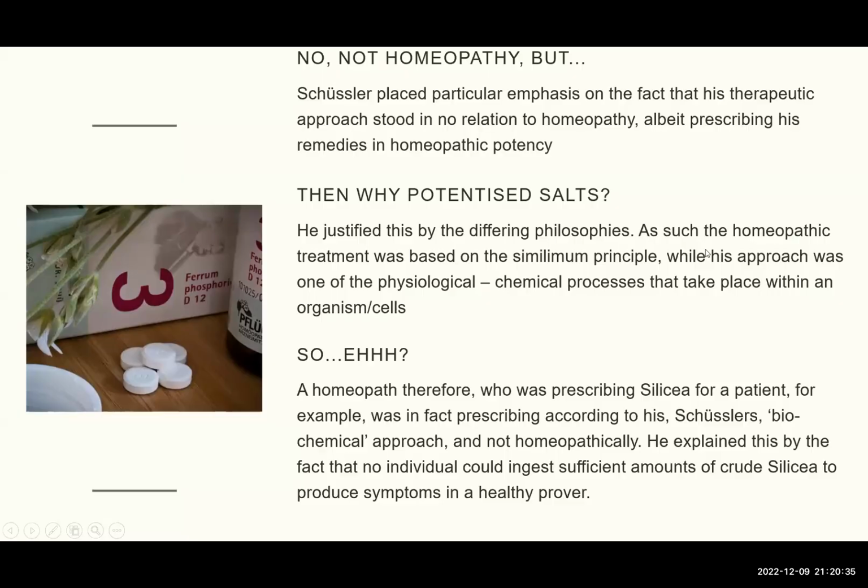So this is a very plausible, very interesting thought, but we get to the part, on the next slide please, where we have to question this a little bit further, because he also stressed that it is not homeopathy. So let me explain that a little bit further. He placed a particular emphasis on the fact that his therapeutic approach stood in no relation to homeopathy, but as we just heard previously, he did prescribe his remedies in homeopathic potency.